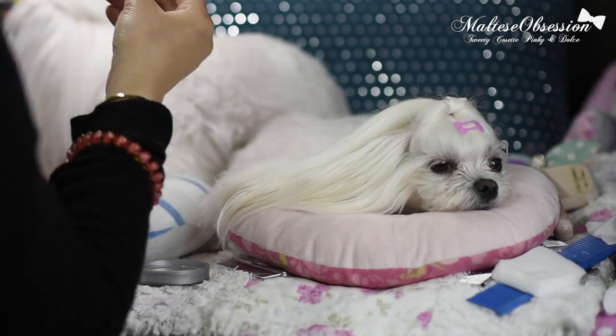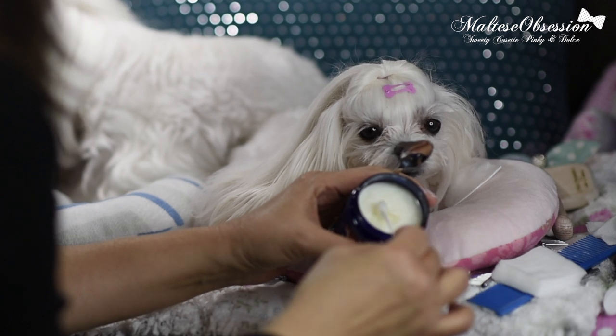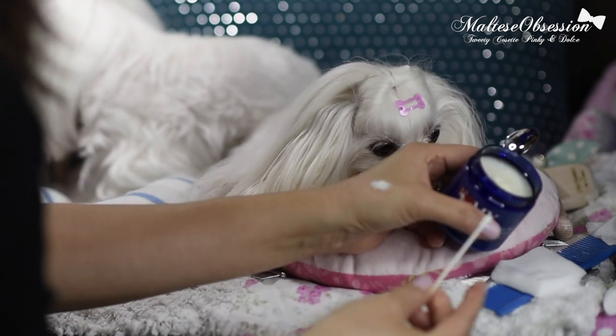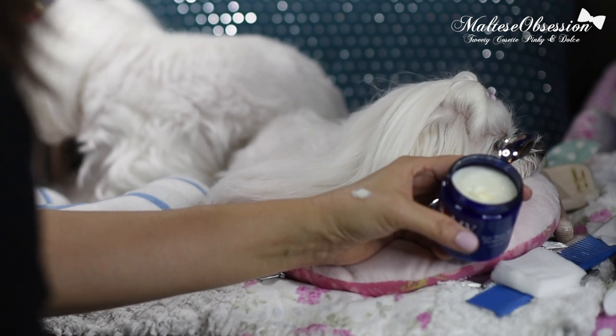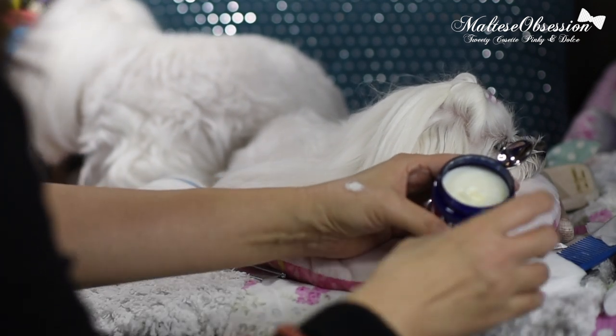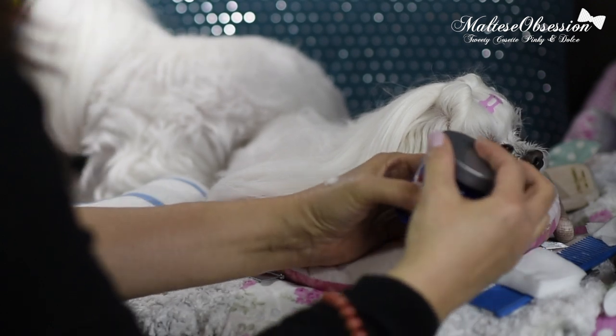I'm going to use a clean Q-tip, and I'm going to take a little off, and I'm going to just put some on my hand like that. And that way I'm not ruining the jar of cream by re-dipping, because we want to keep this pretty clean because this is going around the eye.